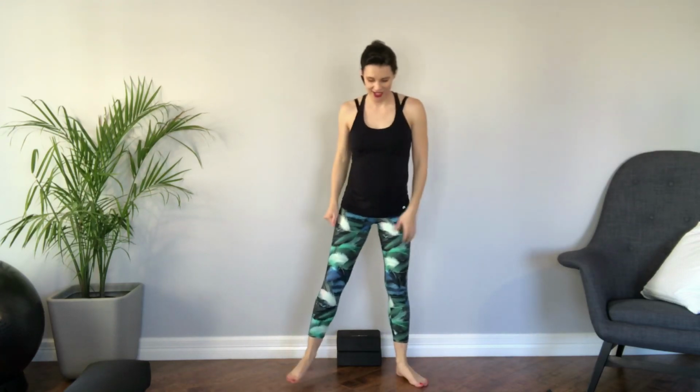3, 2, 1. Perfect. So feet a little bit apart, hands up to the side, and pulse and raise up. If you want to hold on to something for balance, you can do that too. And squeezing those leg muscles, squeezing your calves. Deep breaths. And then we move into our lunge on the other side.